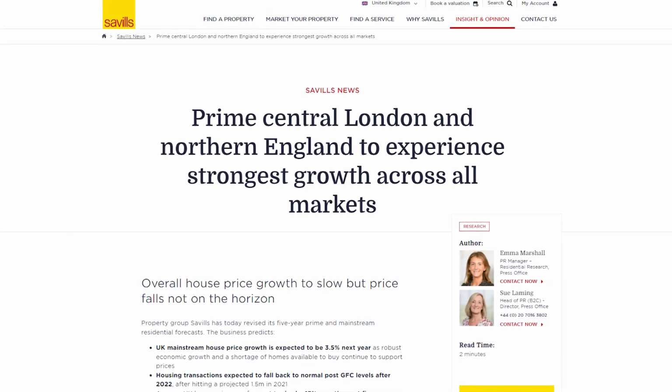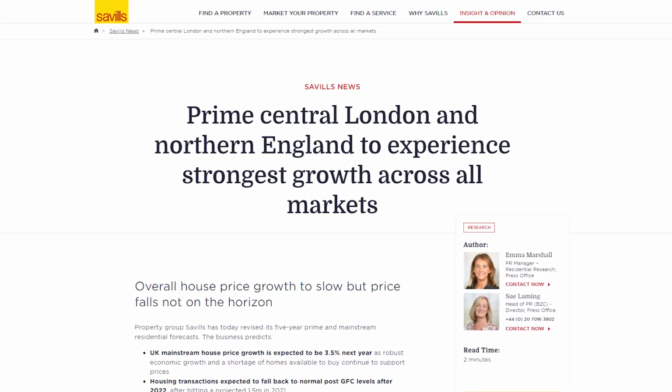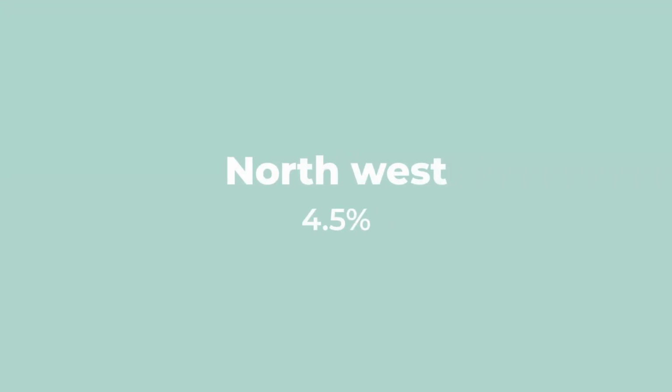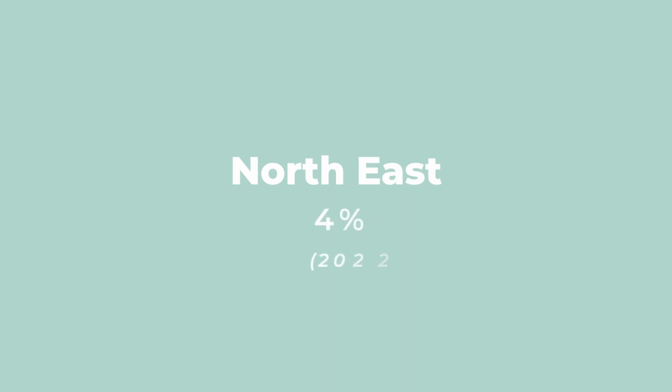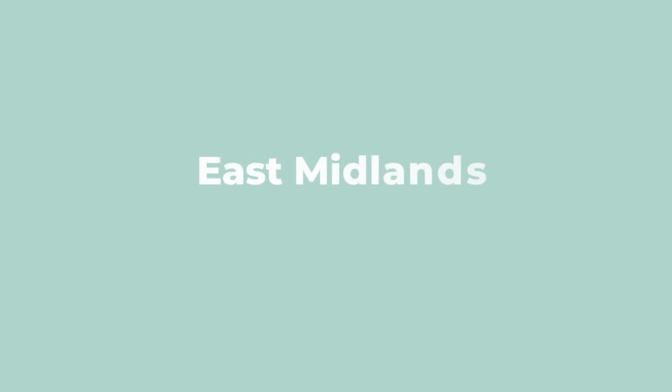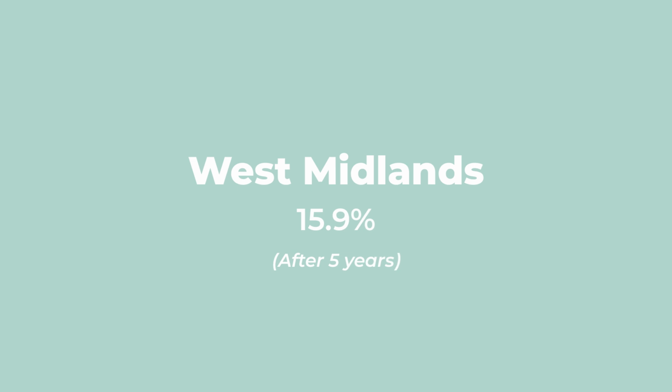So Savills have released some data that talks about where they believe the growth is going to be in 2022 and then over the next 5 years as well, all the way till 2026. In 2022, Savills research have said that the northwest of the UK this year is going to go up by 4.5%, and they think that in the next 5 years it's going to go up 18.8%. That is the same with Yorkshire and the Humber. The northeast 4% this year in 2022, and the next 5 years 17.6%. The East Midlands 4%, 15.9% total over the next 5 years, and the same with the West Midlands. 4%, 15.9% over the next 5 years.